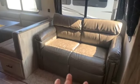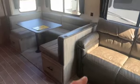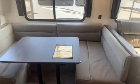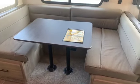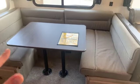Okay. Let's cover what's in the slide room. So in the slide room, we have a nice sleeper sofa. It's going to add extra sleeping if you need it, and a U-dinette. Now this U-dinette is a lot bigger than what we traditionally see in campers. It allows you to actually fit 6 people around this table. And if you do use it for sleeping, because that table is going to collapse, cushions are going to fold flat, you will be able to sleep 2 people there comfortably.